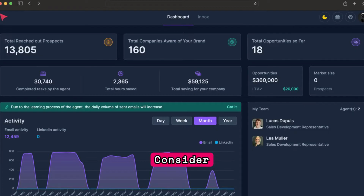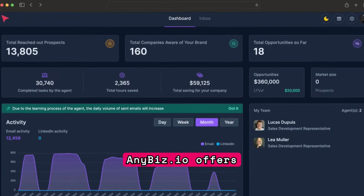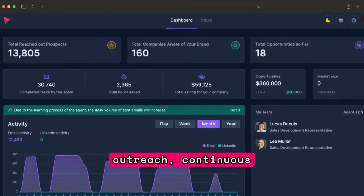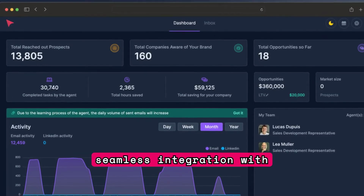Consider AnyBiz.io as an alternative to 11x AI in the AI-driven sales automation space. AnyBiz.io offers advanced AI sales agents that automate multi-channel outreach, continuous 24/7 operation, smart decision-making based on extensive data processing, and seamless integration with CRMs.